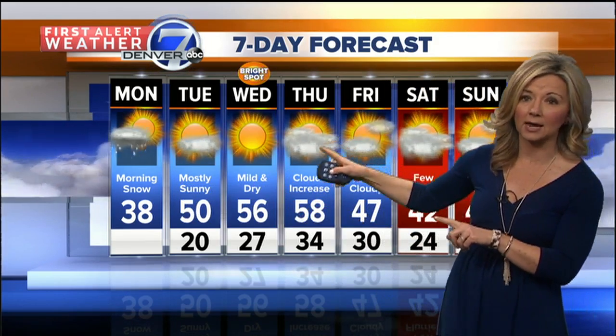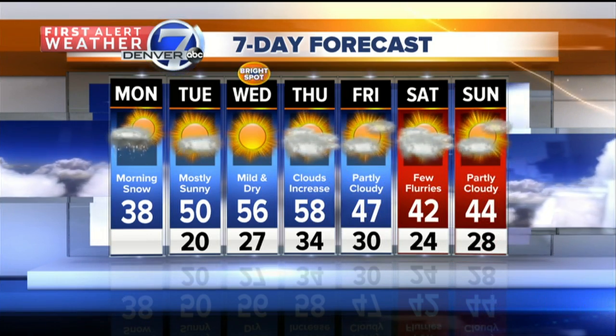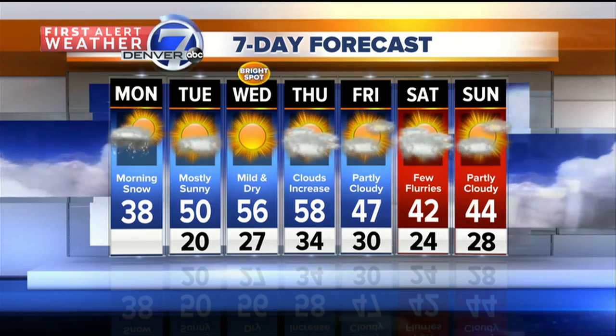Tomorrow, a pretty big jump. Upper 40s to near 50 on Tuesday under a mostly sunny sky. Beautiful weather through the middle of the week. We're going to get a lot of melting on Wednesday. We're at 56, and then a little increase in cloud cover Thursday with a brief cool down Friday. Not a big cool down. We'll see maybe a few flurries Saturday, but that's a pretty good looking 7-day forecast and really pretty warm for this time of year.